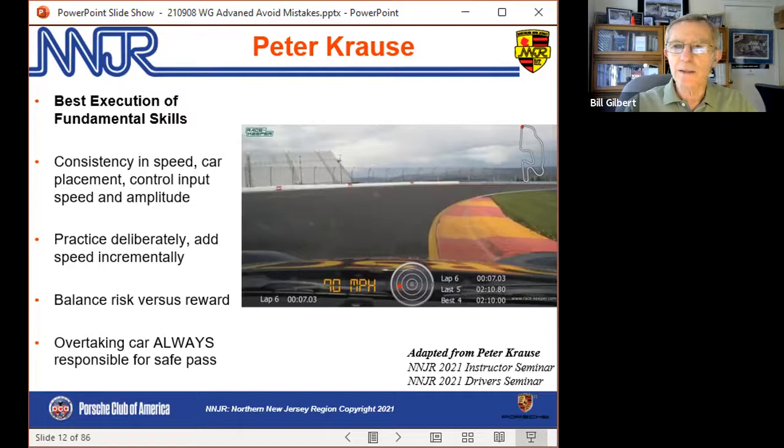So he talks about consistency in terms of speed, car placement, control input speed and amplitudes. He emphasizes practicing deliberately and adding speed very incrementally. Balancing risk versus reward, we'll talk more about that. And in the case of passing, the overtaking car always has the responsibility to make sure it's safe.